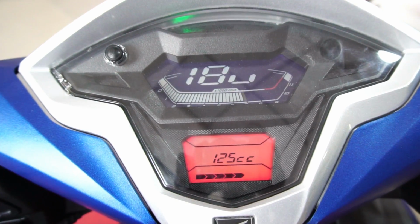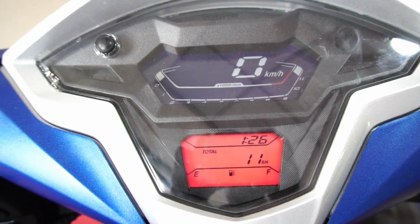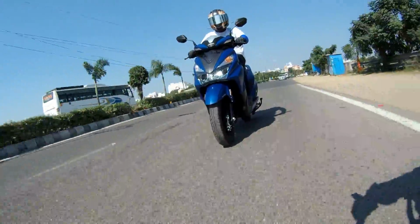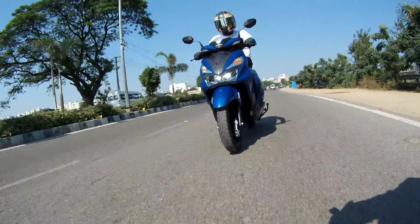The fully digital instrument console is yet another standout feature of the scooter. This is the only scooter in the 125cc segment to offer a full digital display, with the readouts including the speedometer, tachometer, odometer, trip meter, fuel gauge, and even a clock.